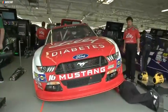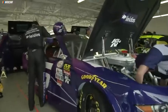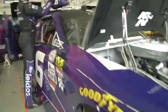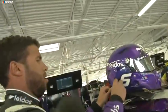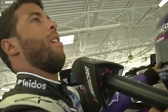The Lilly Diabetes car, and then, of course, the Bubba Wallace, number 6. Bubba Wallace, speaking of panache and style, rocking the purple helmet here. And are you rocking out here all the weekends in NASCAR Goes West or what?